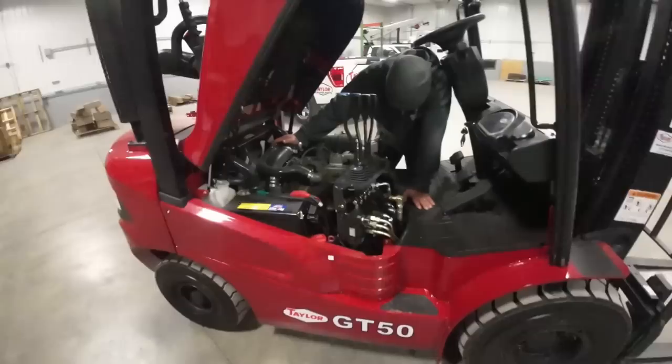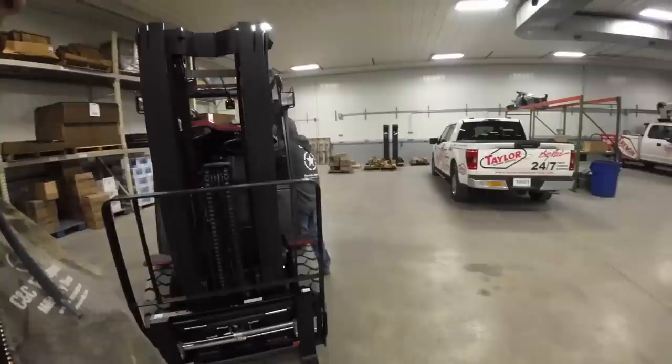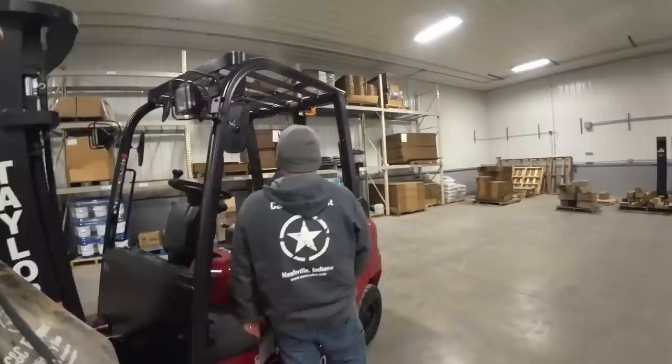So we've got a 5,000 pound GT50 Taylor forklift now in our arsenal. Guy set it up with some pneumatic tires. We've got it loaded up. We've got sliding forks, side shift, Isuzu turbo diesel. Look at this sweet exhaust stack on here.